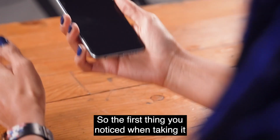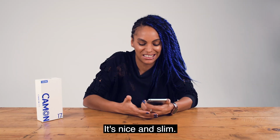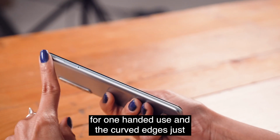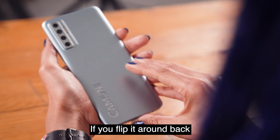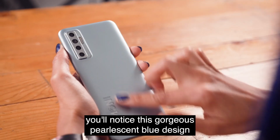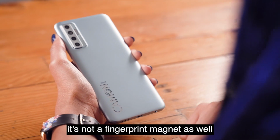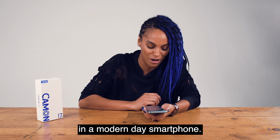So the first thing you notice when taking it out of the box is that it feels like a premium device. It's nice and slim. I think it will be perfect for one-handed use. And the curved edges just really complement this stylish design. If you flip it around back, you'll notice this gorgeous pearlescent blue design. And not only is it pretty, but you'll notice it's not a fingerprint magnet as well, which I think is very, very important in a modern day smartphone.